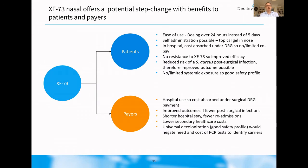And then the backdrop here, just looking at benefits of a product such as XF73. Hopefully it's perhaps stating the obvious that patients who don't have a post-surgical infection, recovery is going to be faster, they're going to be healthier, and they're going to be happier. But also the clear benefits for payers as well in terms of patient throughput.